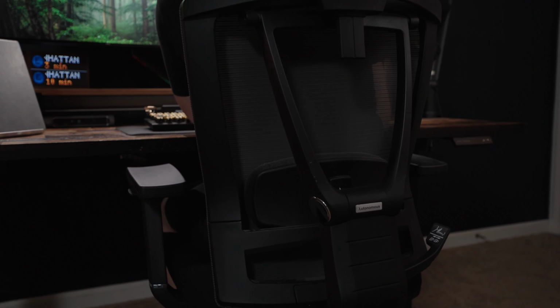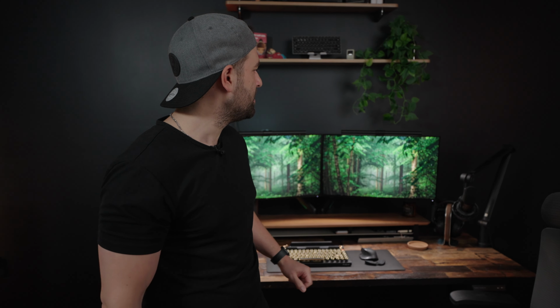In the end, I'm really happy with how this desk setup came out. It does match the theme that I wanted, the rustic, cabin, cozy, warm vibe. The desk really has a great look to it. The whole environment just feels very cozy. I love walking in the mornings, sitting at my desk and getting straight to work.